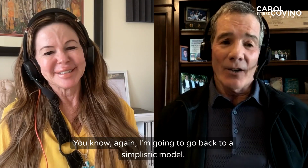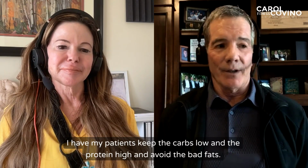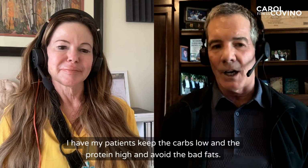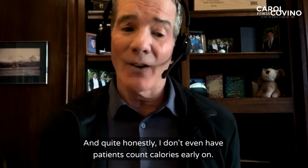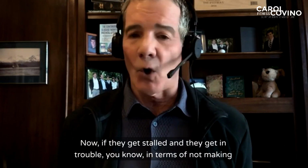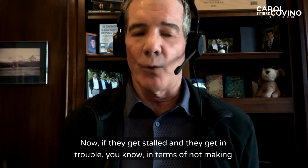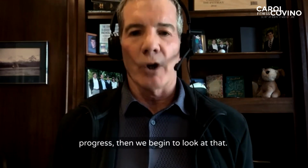Again, I'm going to go back to a simplistic model. I have my patients keep the carbs low and the protein high and avoid the bad fats. And quite honestly, I don't even have patients count calories early on. Now, if they get stalled and they get in trouble, in terms of not making progress, then we begin to look at that.